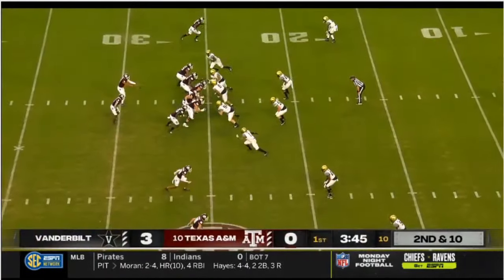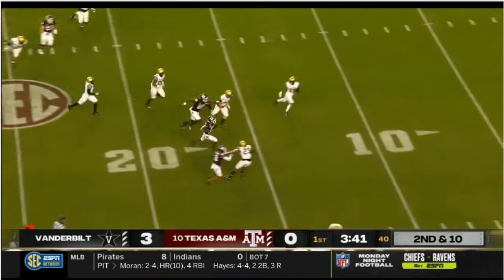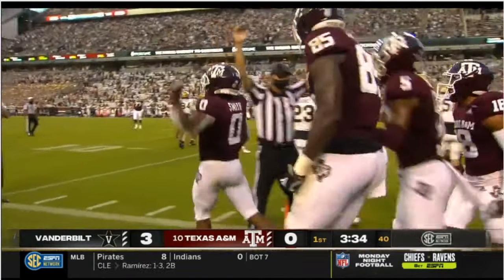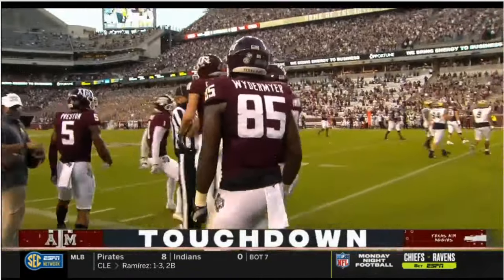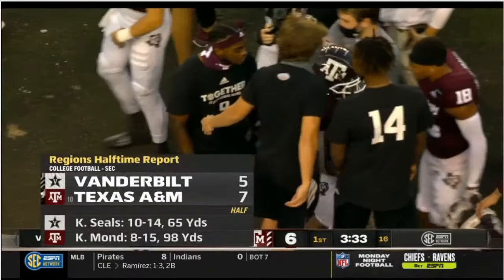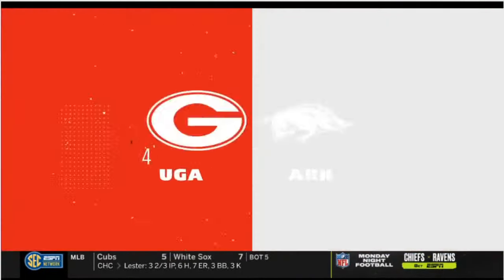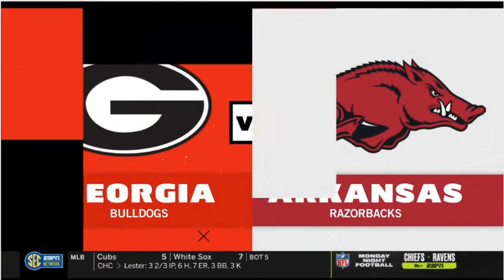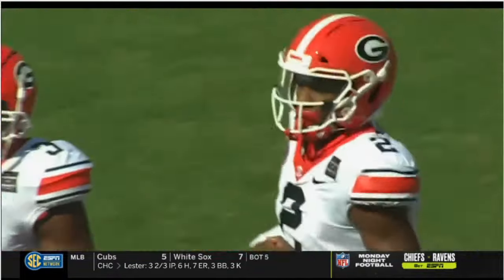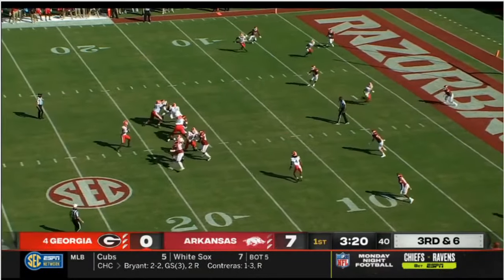A&M, number 10 in the country. A lot of expectations here, opening with Vandy and down 3. Aeneas Smith, 25 yards for the touchdown. Yeah, well, I'll tell you what, there's not a lot of offensive highlights that you will see from the first half because this Vanderbilt defense that Ted Roof is now commanding is playing much better. Look at the score at the half at Kyle Field. It is 7-5. A&M, speaking of 7-5. I was going to say, I know what you're doing here. Halftime score. That's right. A little foreshadowing. Well, the Cannon built the rundown. It just worked out that way.